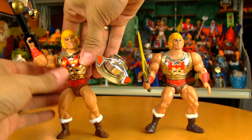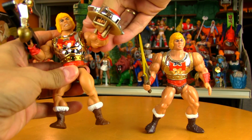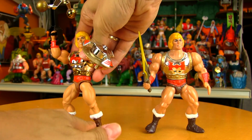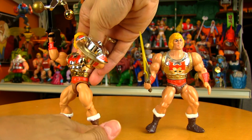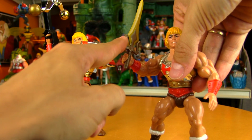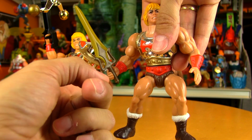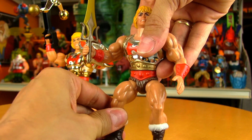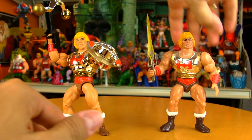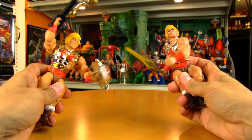So I discovered earlier that he's got ratchet joints in his arms. Like both of them. That's very important because with how heavy that weapon is, you might get that dreaded slow drop of the arm. I'm sure you've got some figures in your collection where they're holding a heavy weapon and that happens. And let me see if I can do a dance off.